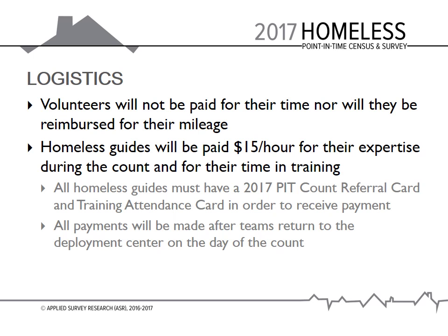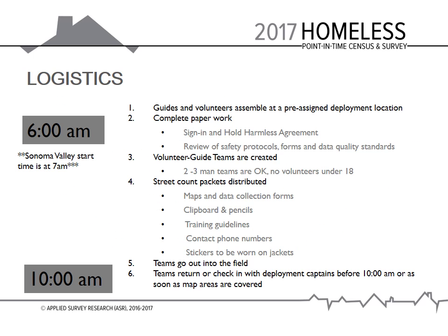So payment for homeless guides attending trainings, as well as their time spent out in the field, will be received after they return with materials at the end of the count. A couple more logistics to review.